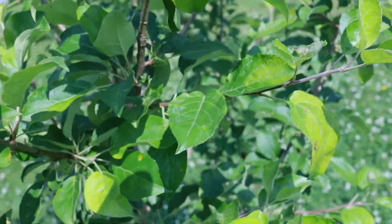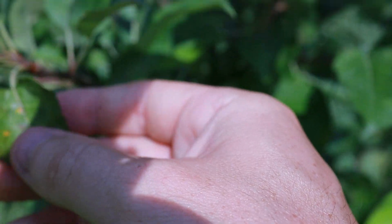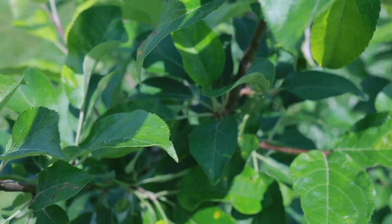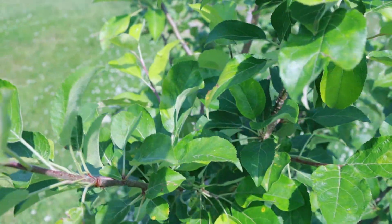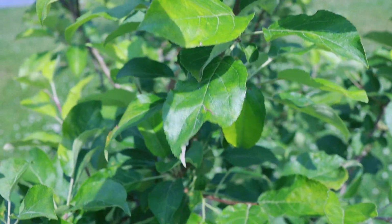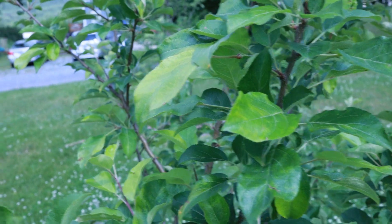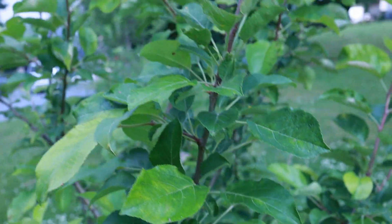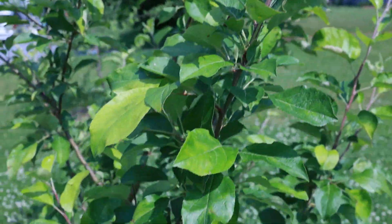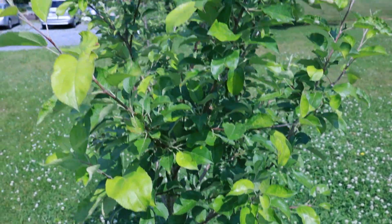Last year we had some trouble with bugs, like these little orange spots, some kind of beetles or something getting to these leaves. I don't like that, so I made a mix using Dr. Bronner's soap, with a little bit of cayenne pepper and water, and it's kept most of the leaves pretty healthy. So I guess it's working a little bit. And yeah, there you go. We got 2 apple trees here.